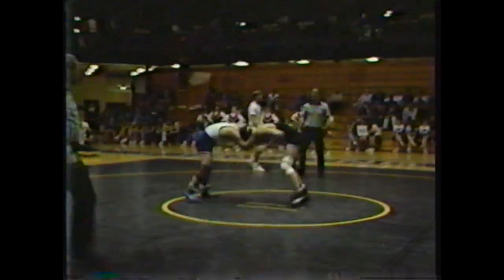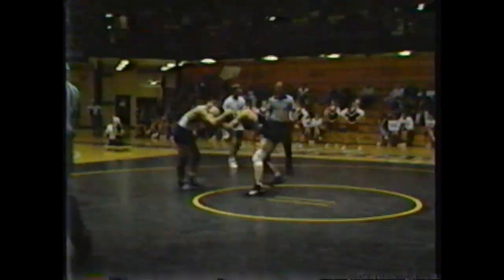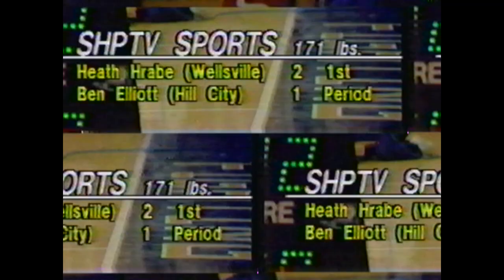There they go. They start standing. 8 seconds left to go. First period action. 2-1 is your score. On the takedown by Heath Raby, and then the escape by Ben Elliott. That's going to be the first period. As we get ready to start the second period, it's going to be 2-1 in favor of Raby.